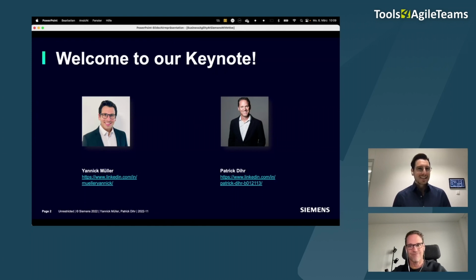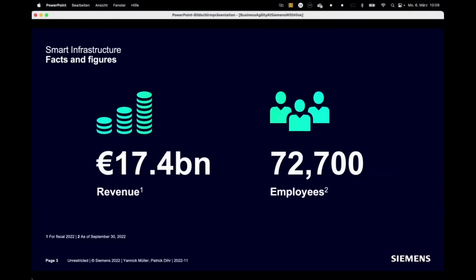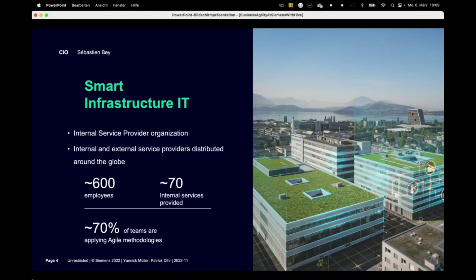Let's quickly discuss facts and figures about Smart Infrastructure so that you have an idea where we are coming from. Smart Infrastructure generated 17.4 billion in revenue in fiscal year 2022. And we have approximately 72,000 employees working for SI, Smart Infrastructure, around the globe.